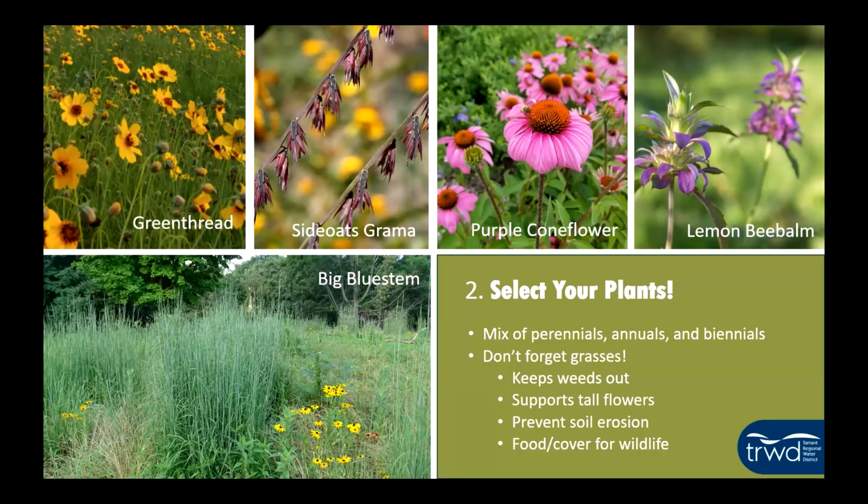Grasses are really great though. Like I said, some people don't want the grasses in there, and some people would prefer just all wildflowers. But I do want to stick up for grasses and say that the grasses are really important. They really are the backbone of the prairie ecosystem. They're going to help you keep more weeds out.